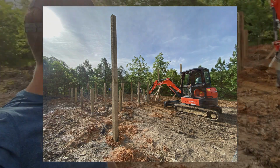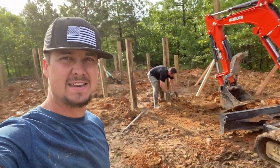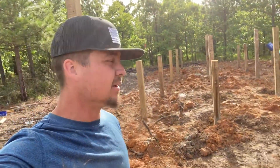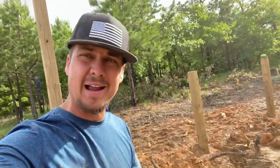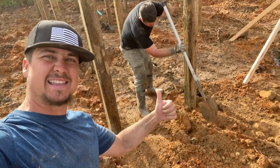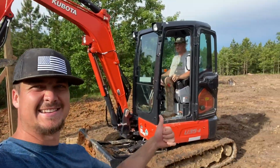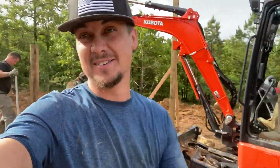Day 2, and we are finishing up. All the posts are set. Now we're cleaning up around the holes. Gonna make it look nice. We got big rain coming in this week. So, got Keith burying stuff. Dad also burying stuff. I'm filming.